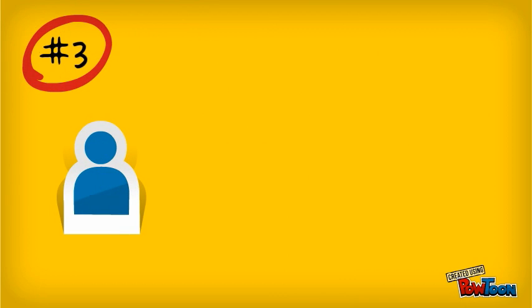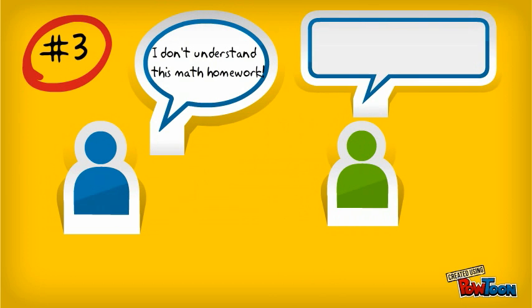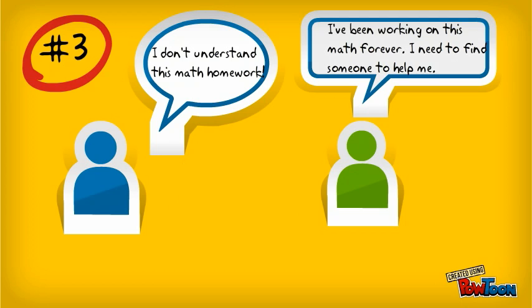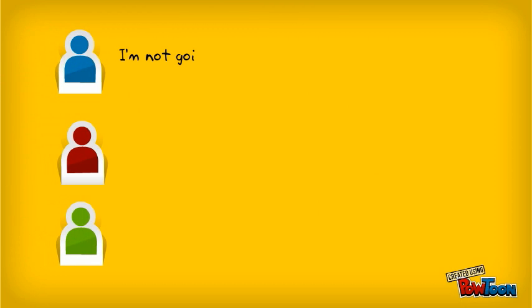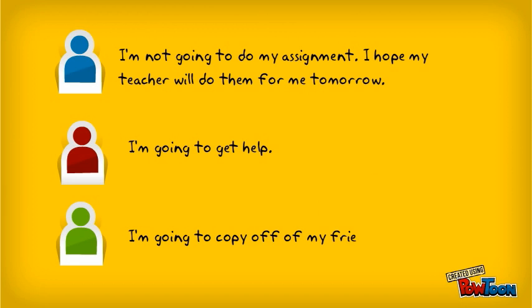Reason number 3. At night, when students attempt their math homework, they find they don't understand the material nearly as well as they thought in class. Sometimes students, especially gifted students, can spend upwards of 2 hours trying to do their math homework, getting frustrated, and one of a few things happens. Students won't do their entire assignment, only to hope that the teacher will do the problems for them the next school day. Some will get help from others, and some just copy off of a friend.